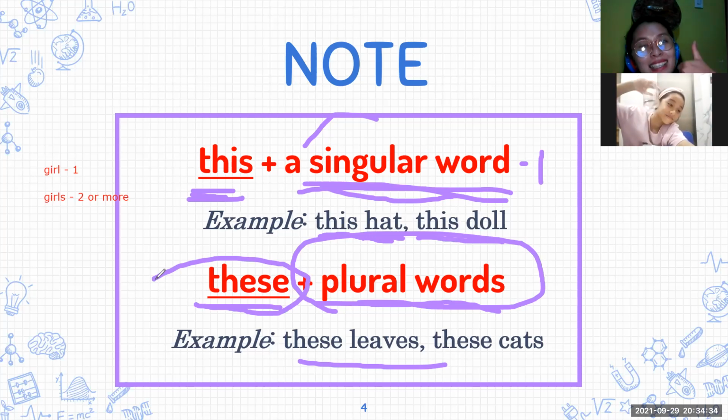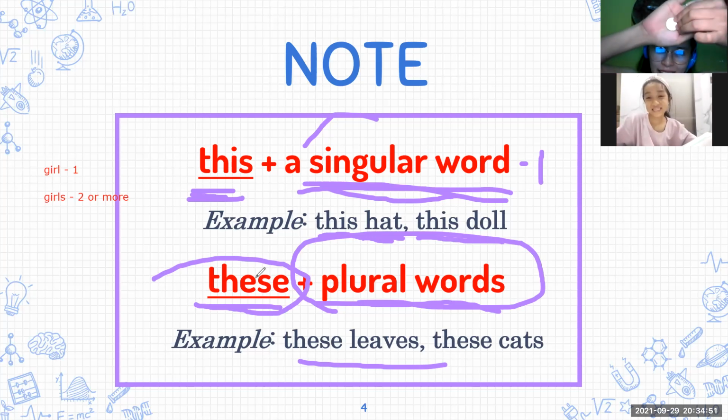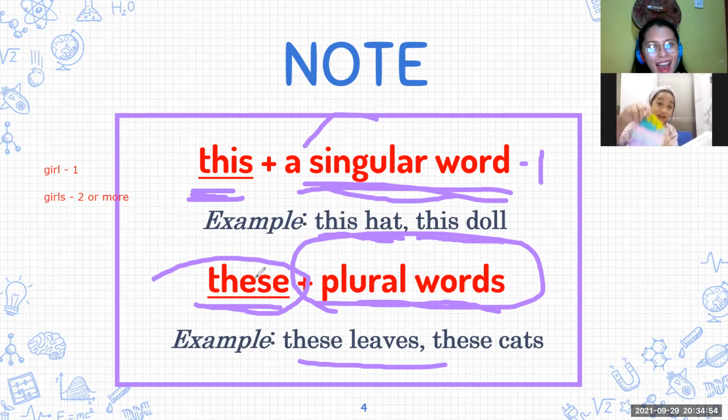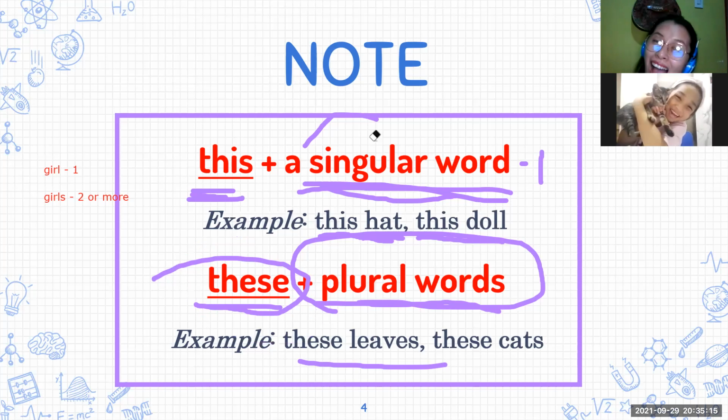This is a glass. This is a book case. Oh, pencil case. This is a coin. You see that? It's a coin. This is my coin. Very good. So again, if only one, this. If many, these. Is that okay? Another example here. It's my cat.